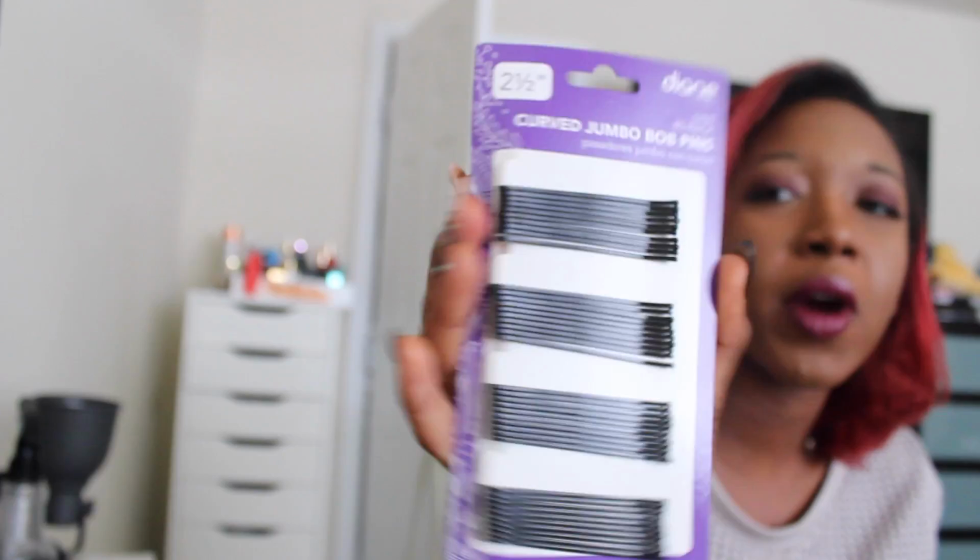So it's a great way to save a little bit of money but get great makeup application. The next item I picked up were some Diane curved jumbo bob pins just for hairstyling. I've been recently kind of into my hair and trying to do some new things, and I figured I'd buy some pins to pick that up, and I bought these at my local beauty store.